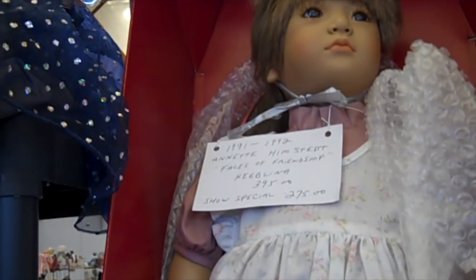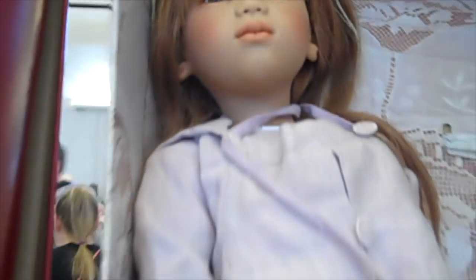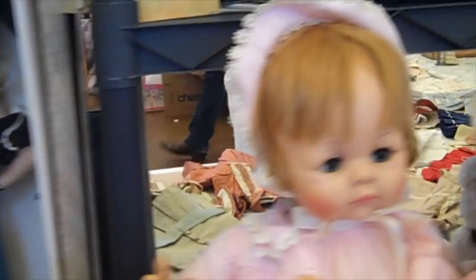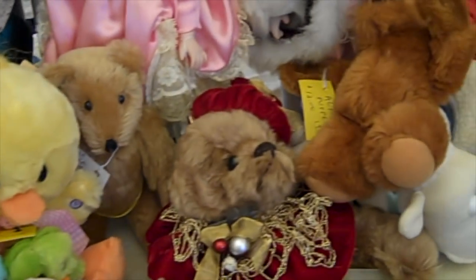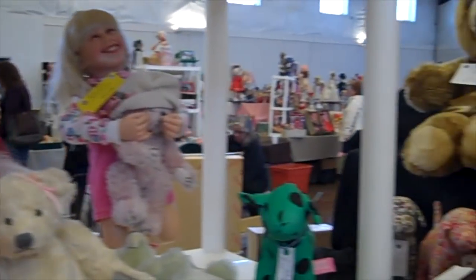Lots of fun babies. Oh, I remember Hempstead. When I used to collect porcelain dolls, I loved the Hempstead faces. So many beautiful babies here. She's beautiful. There's another Hempstead baby. Hope I'm saying that correctly. I think I am. There are just beautiful babies everywhere.